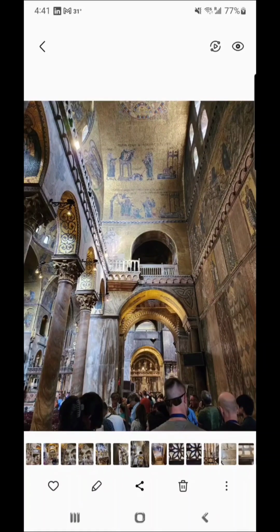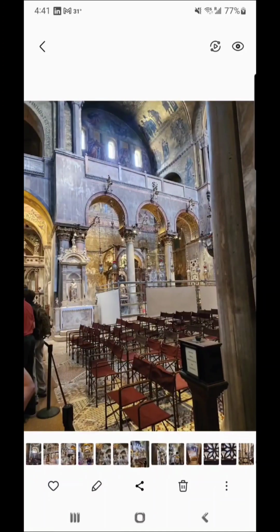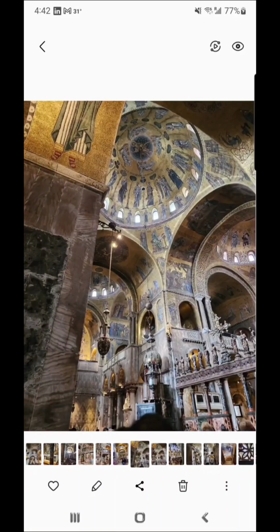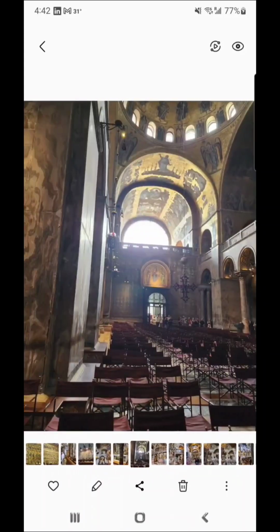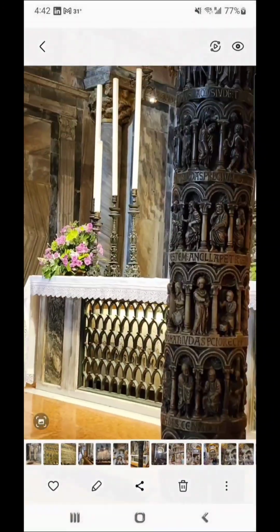So then we got to go see St. Mark's Basilica. And apparently, they've had a few artists come in and a lot of gold painted on the walls and everywhere else. Apparently, the Vatican had taken the remains of the Apostle Mark and brought it here for burial. I guess it's in this thing here.